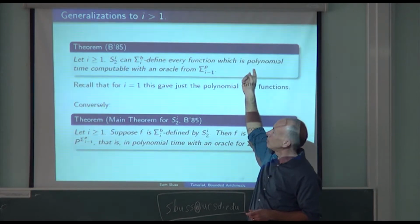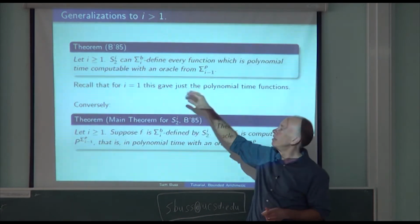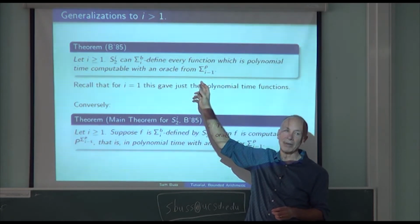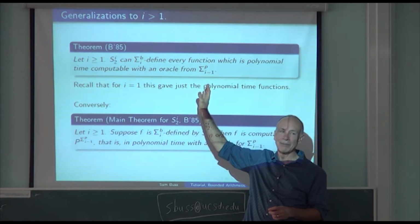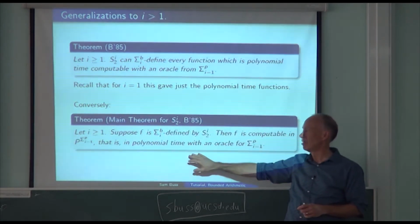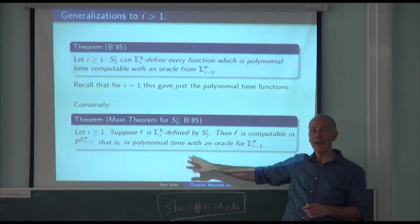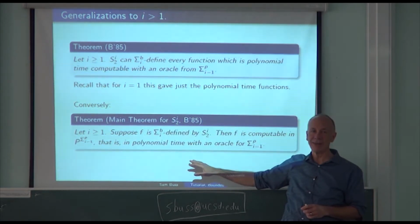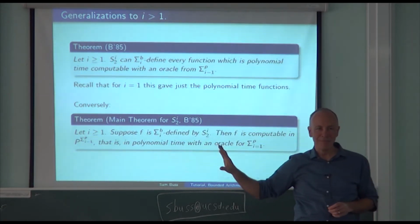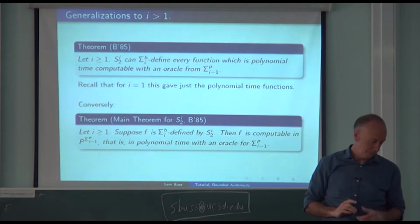It can provably Sigma^b_i-define every polynomial time function which uses an oracle from the (i minus 1)st level of the polynomial time hierarchy. So you just relativize everything to Sigma^b_{i-1}, or Sigma^p_{i-1}, and the same stuff works. Likewise, the main theorem still works. The functions which are Sigma^b_i-defined by S^i_2 are precisely the polynomial time functions relative to the (i minus 1)st level of the polynomial time hierarchy. The proof ideas and constructions are very similar, but since it's a first pass on learning bounded arithmetic for most of you, I want to stick with the i equals 1 case as much as I can.